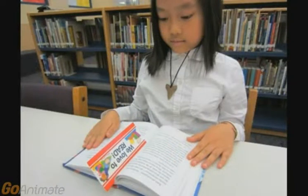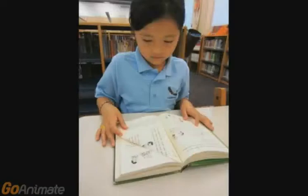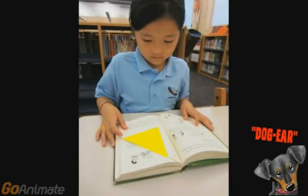If you don't have a bookmark, a piece of paper is another good choice. Please don't use anything thicker than a piece of paper because it can hurt the spine of the book. Don't ever dog-ear your page to mark your stopping place. The page will eventually tear along the fold.